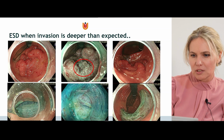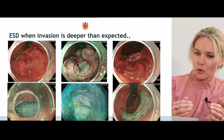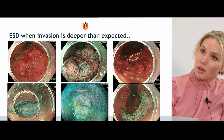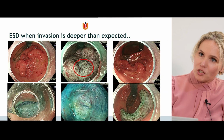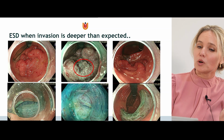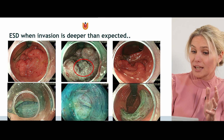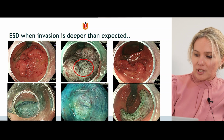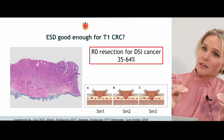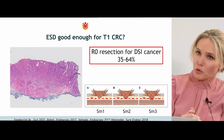We started ESD in the periphery, with a nice lift and nice access to the submucosal plane. But underneath that little central part, you already see what we call the muscle retraction sign, this triangular shape of the muscle being torn into the invasive part. In the sigmoid you don't want to make a perforation, so it's difficult, but you stay just above the muscle. You can get it out completely, en bloc, but then histology comes back and the deep resection plane underneath that part of invasion is not clear. And that very often happens in T1 cancers.